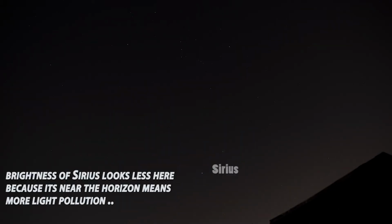Just above it is the constellation of Orion. We'll come to the constellation of Orion in a bit. There are truly amazing things happening in the constellation of Orion. But before that, let's go to the constellation of Taurus.